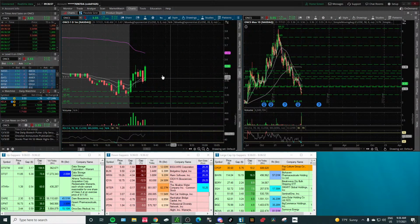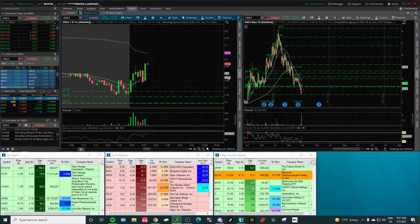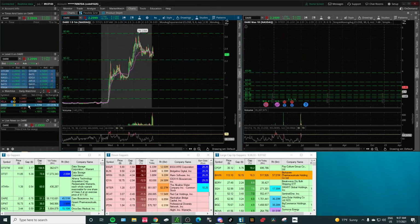But I wasn't able to get a good entry. And this is the move that I was looking for. This was the exact move that I was looking for to the upside. But it's all good, all good. Let's go ahead and sift through our stocks again.